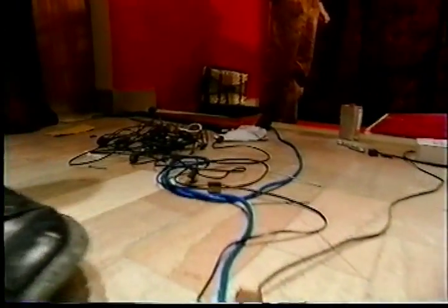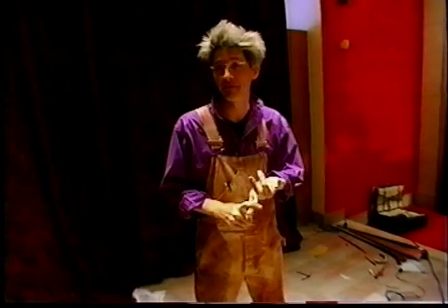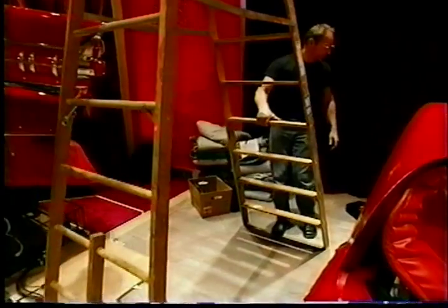Lonnie's still got a long night ahead. We still got a mess. We still got to clean up. All of this has got to get pretty. Everything has got to get lit. It's got to work. It's got to fit, and we got to open on time.